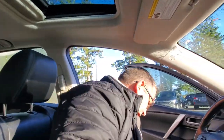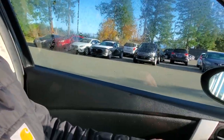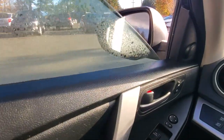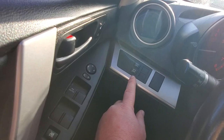So it's got memory power seats. You can memorize your seats to the keys too, I believe. Closing the door here. Oh, check this out. You got Bose sound system. I think we already mentioned that. Nice big mirrors to see out of. You got a headlight system that will turn as you go around corners. That's your adaptive front lighting system.